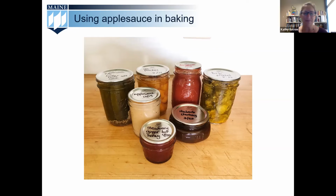One great way to use applesauce beyond enjoying it as is, is to substitute applesauce for fats and oils in baked goods. And what I'm talking about with baked goods are usually quick baked breads or cakes. These are two things that this substitution works really well in. This is an easy way to cut down on the calories in those baked goods. Consider this: a cup of unsweetened applesauce has 100 calories, and a cup of oil has 1,985 calories, close to 2,000 calories, right?